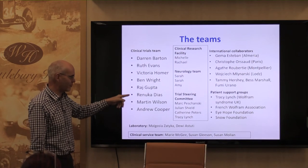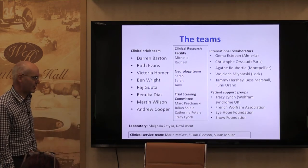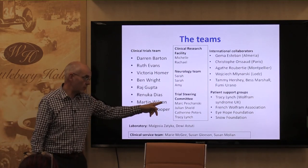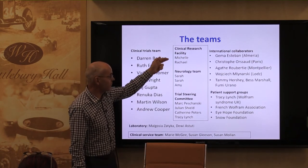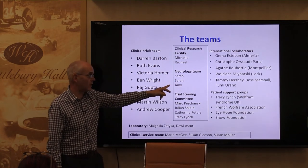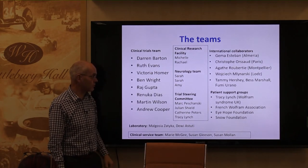Renika, thankfully, has borne with this trial over thick and thin over the last couple of years as well, and kept the children going through this. The people who are looking after the imaging now, Martin Wilson, and Andrew Cooper, who's coordinated on our side. And then on the research side, the neurology nurses, Sarah Harris, Sarah and Amy on the adult side, some of you will know, and Michelle and Rachel on the children's side.